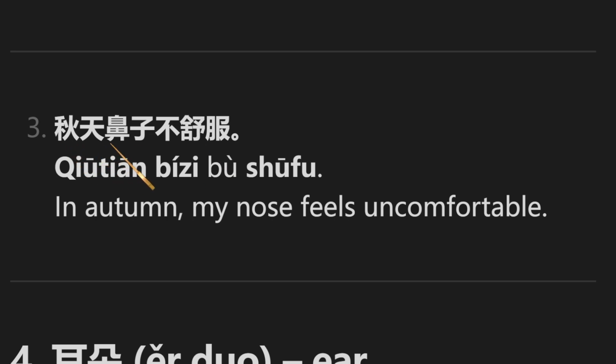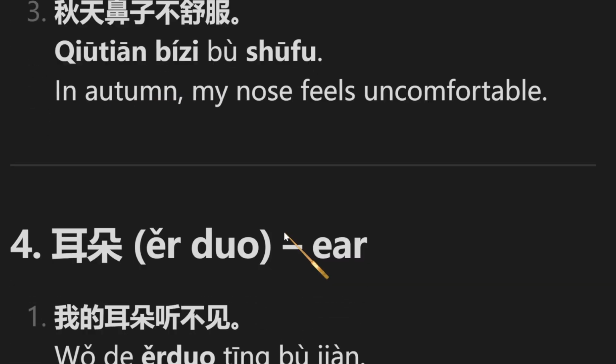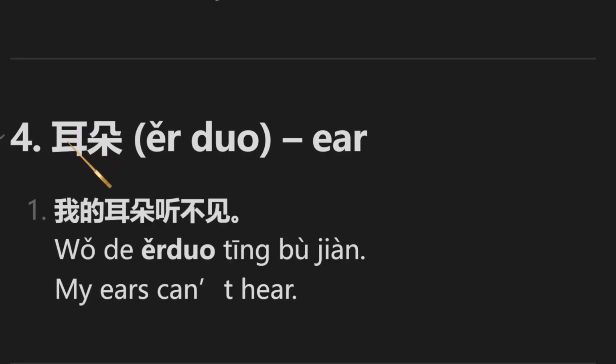秋天鼻子不舒服。This one 甜 is the t sound, which pushes a lot of air from your mouth. So is this ch, also a lot of air. 秋天鼻子不舒服。Next one is 耳朵.